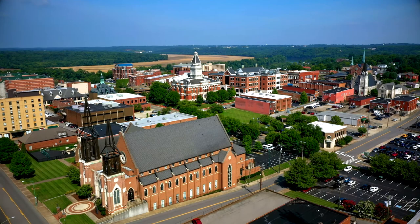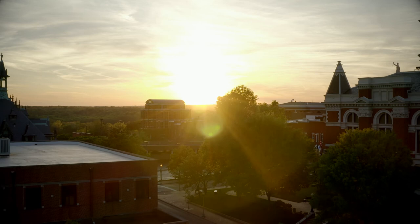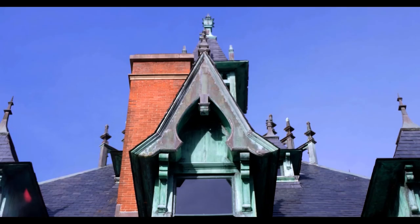We moved to Clarksville because my husband's parents were older, and it was kind of our chance to come back and help out a little bit. It was an easy transition for us. We've been in Clarksville now for over 20 years. It was originally where my husband is from, so in a lot of ways it's very similar to where I grew up.